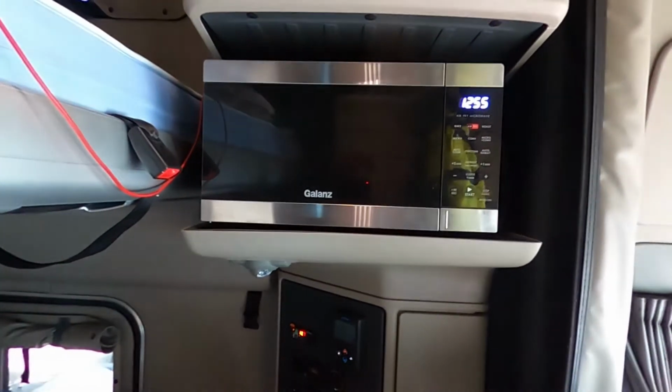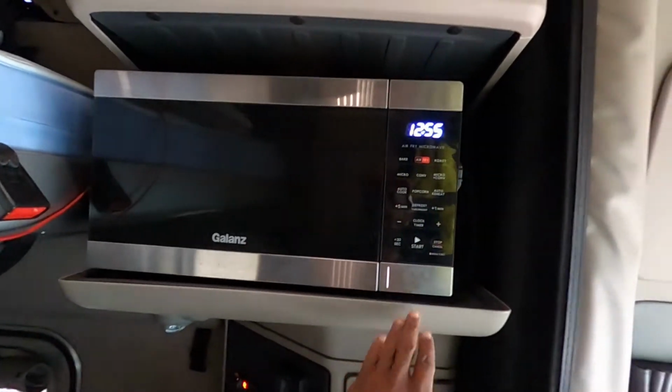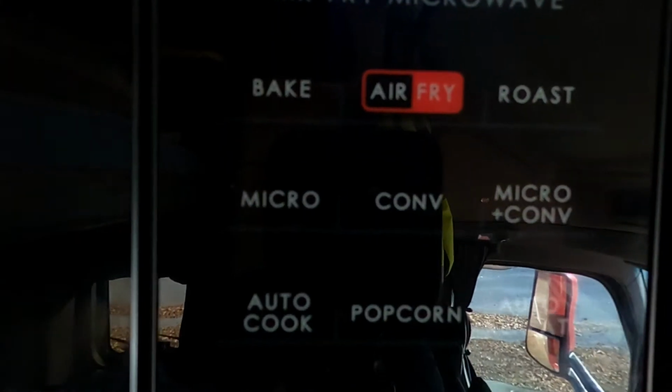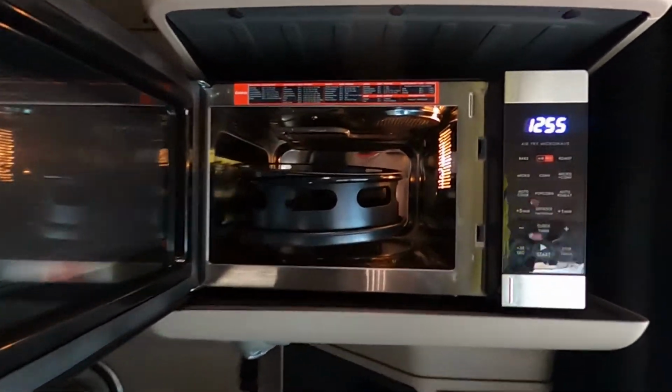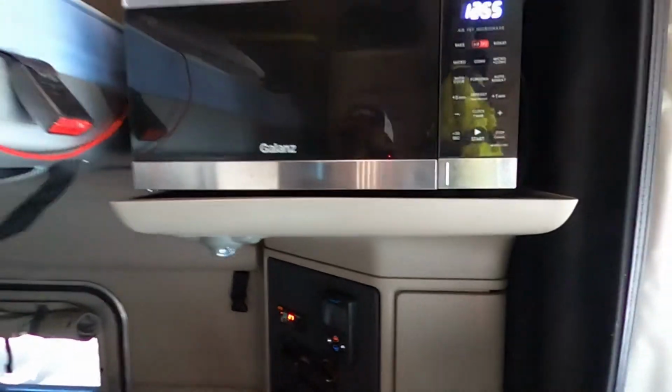I will say while we're here, I bought this Galanz 3-in-1. I strongly encourage it. 3-in-1 because it is a microwave, it is an air fryer, and it has a convection oven on it. You can bake, you can do whatever you need to. Comes with a little air fryer basket. It really is pretty awesome. I like it a lot.